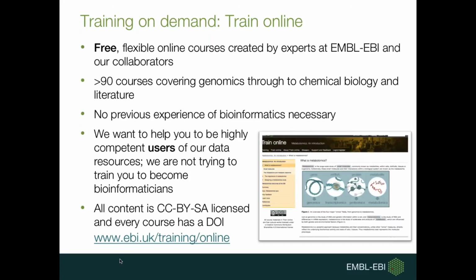So if you're about to move into next generation sequencing, or if you're about to move into metabolomics, let's say, then you can go onto the Train Online site, you can get a little bit of conceptual information, you can get some basic training in how to use the data resources and tools and how to analyze the data. And that's all there, freely available for you to repeat as often as you like.